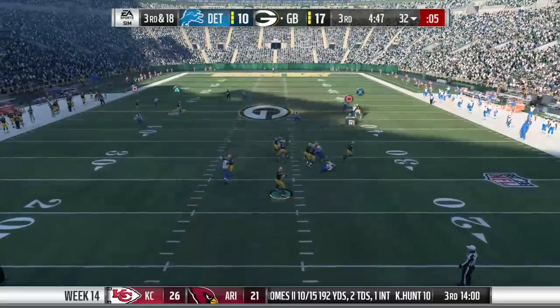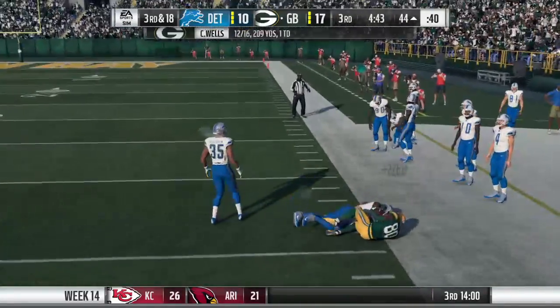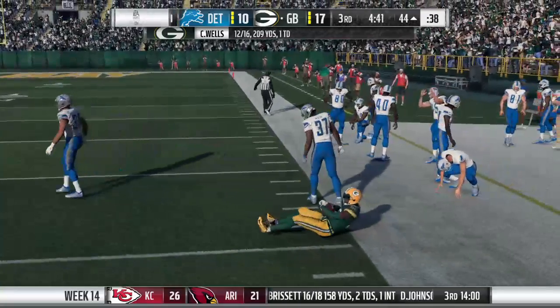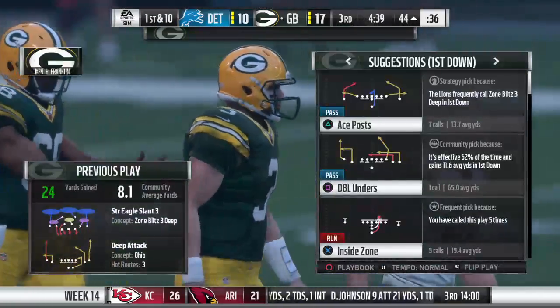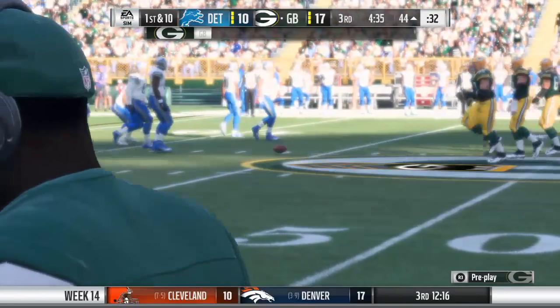Throwing on third and long. Wells. Oh, he's got him in wide open, complete. And he's finally taken down, but not before getting across midfield and across the 45-yard line.